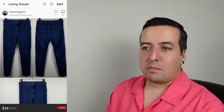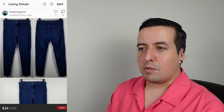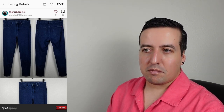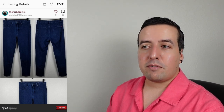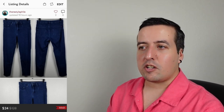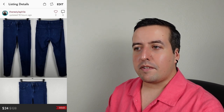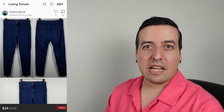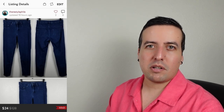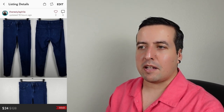The next item to sell was a Spanx The Slim X Super Skinny Stretch Pants, size 31. They sold for $24. After Poshmark's fees, I received $17.18. I paid $3 for these on a half-off day at the Salvation Army, so my total profit was $14.18. Spanx is a really great brand. These were just a little bit older, so that's why I priced them a bit lower.